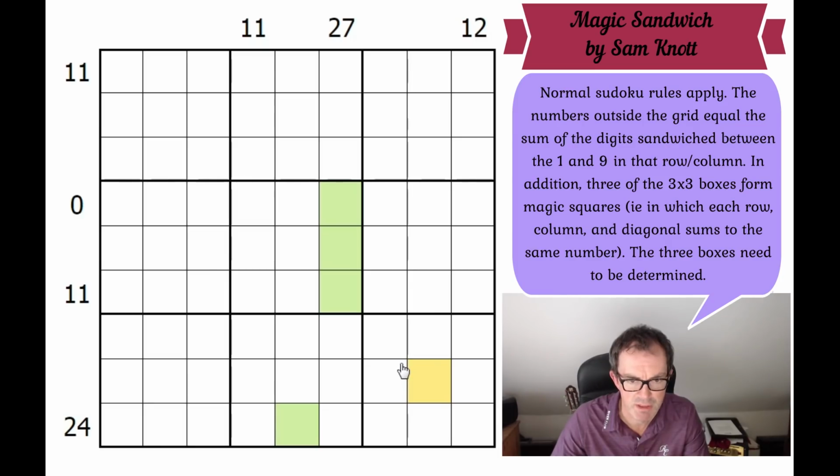All of which is a very long way of saying I'm stuck, because I'm not actually seeing what I'm meant to do here. I mean, I guess we now know if this is the magic square, if this central square is a magic square, then the 1s and 9s would have to go vertically, because this square can't be a 1 or a 9, because it's green. So if this is a magic square, the 1s and 9s go vertically.